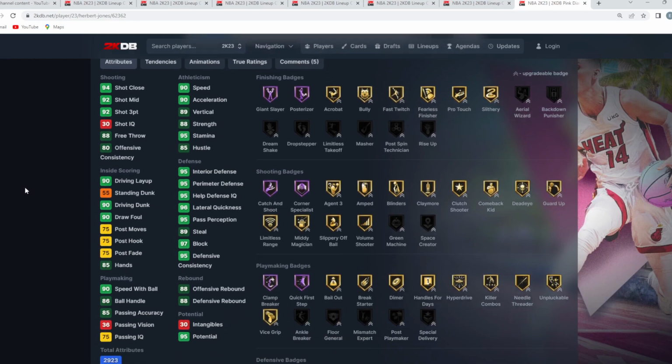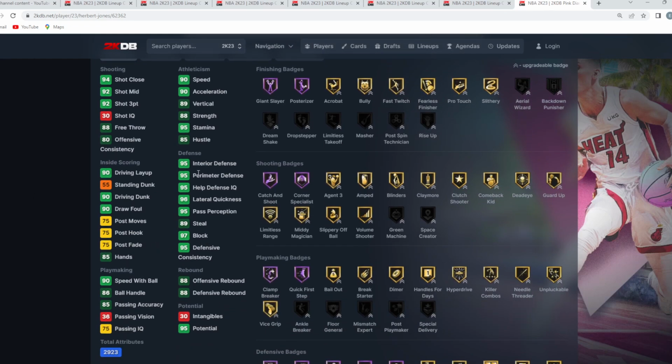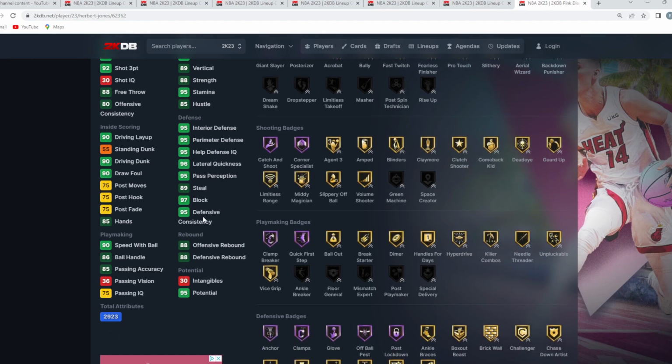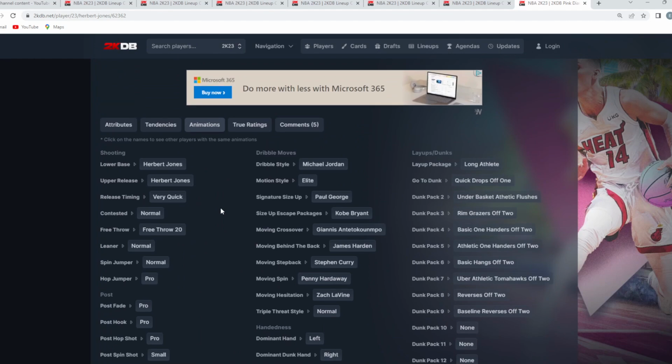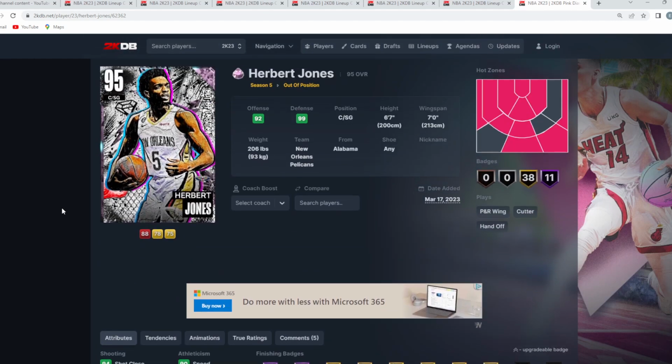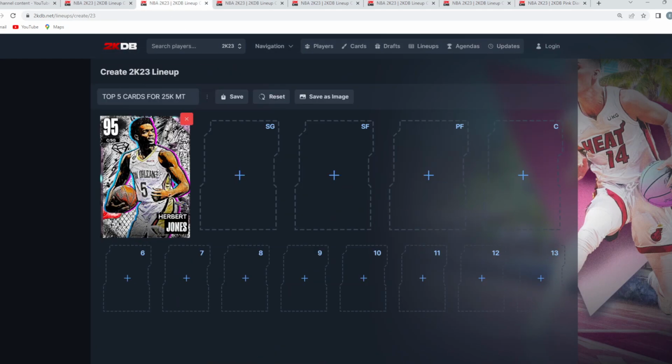He's going to be a very good defender with a 97 block, 95 interior defense, 95 perimeter, and an 89 steal. So at the shooting guard spot, he's going to be a very lockdown defender, and then even offensively, he is a very solid offensive card. I like his jump shot. He can move a little bit for your shooting guard and does have the normal leaner with the MJ dribble style. So for under 25,000 MT, I think Herbert Jones is definitely going to be a top 5 card.